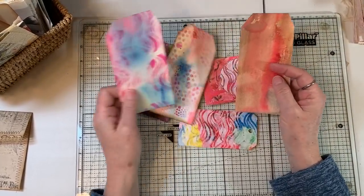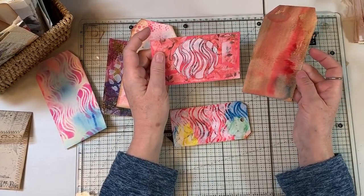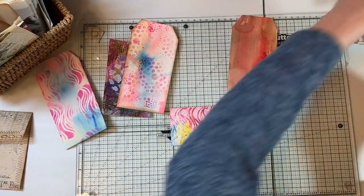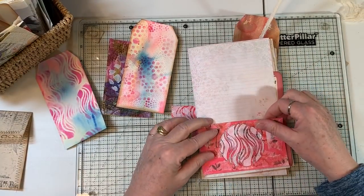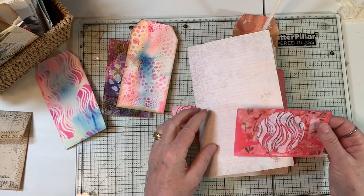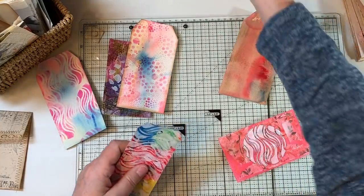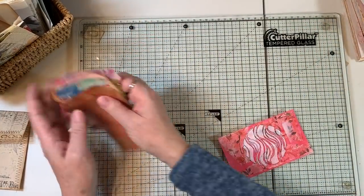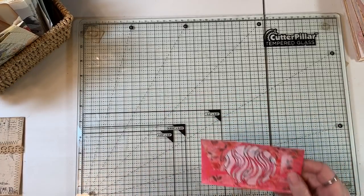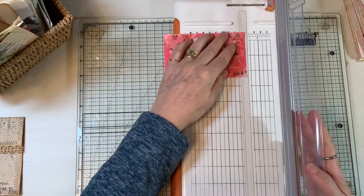And just had done some stencil play with it. I mean, I'm feeling like, could this be a pocket? Slightly long, but I think I could cut it off. Let's play with this a little bit. Oh my goodness. So these not so much, so we'll stick them over there. Let's cut that down just slightly and make it a pocket.